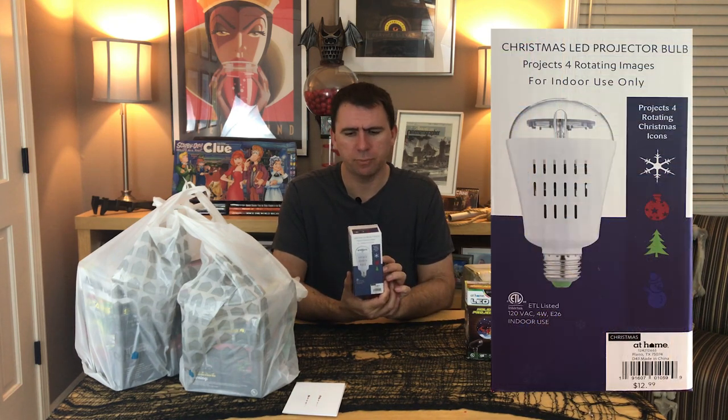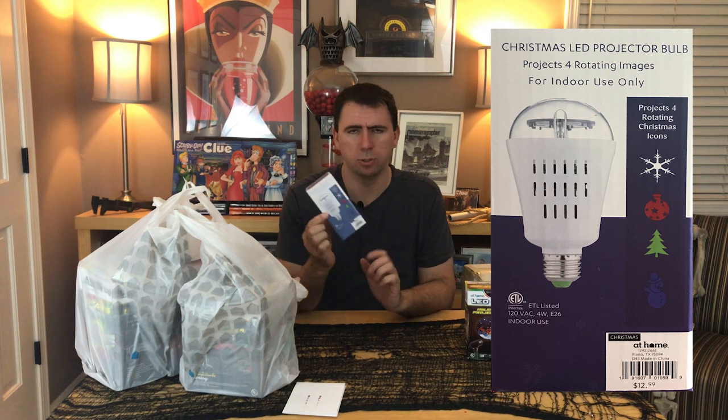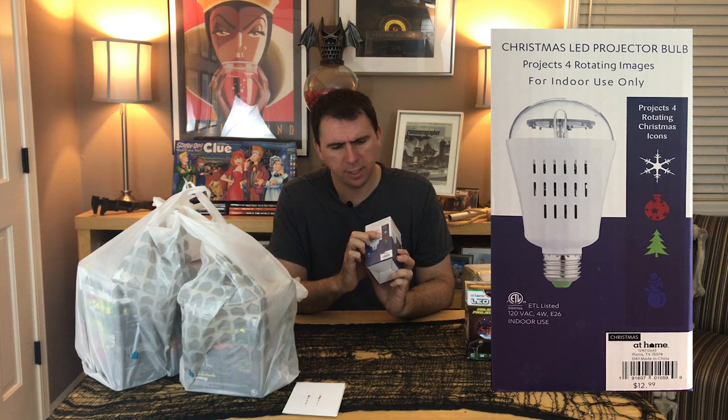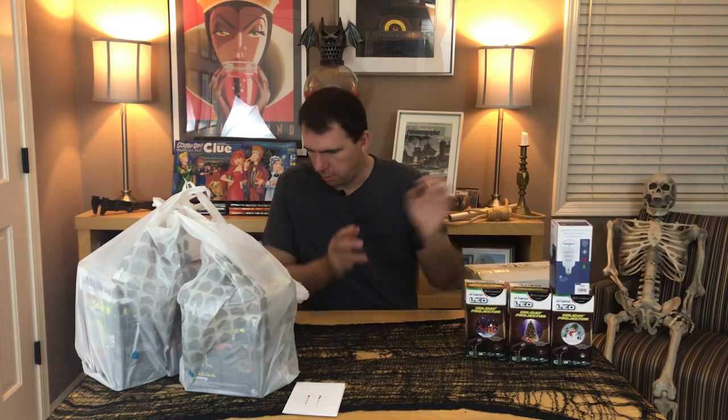I also got this Christmas LED projector bulb, but this is the type that will screw into a light fixture. It's going to project a snowflake, an ornament, a Christmas tree, and a snowman. I guess it just projects it down and it's supposed to whirl around. It says four rotating images. This was $12.99, so I paid $1.29 for it. These, by the way, were also $12.99. So, $1.30, $1.30, $1.30, $1.30, bargain.